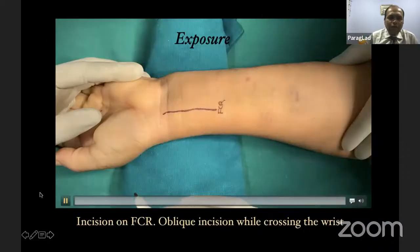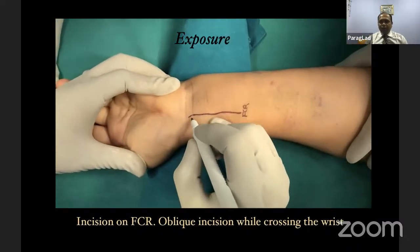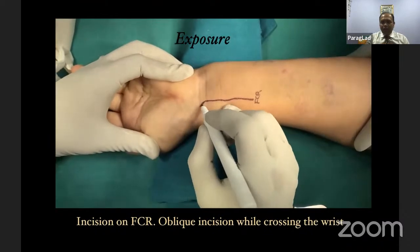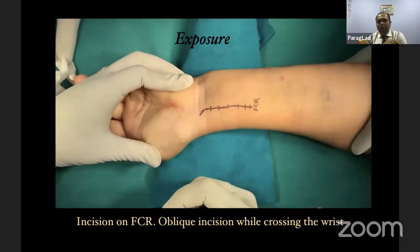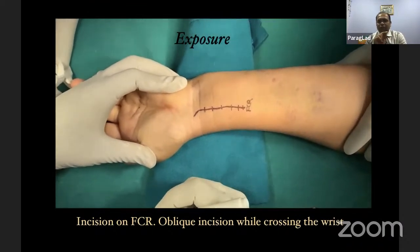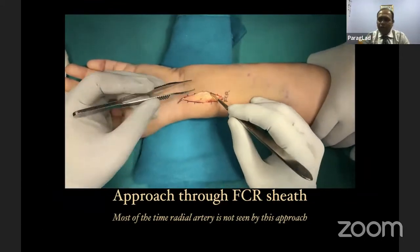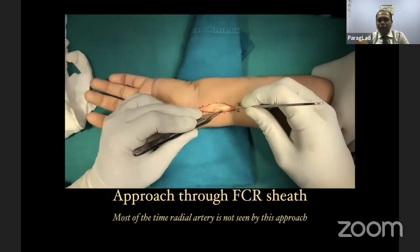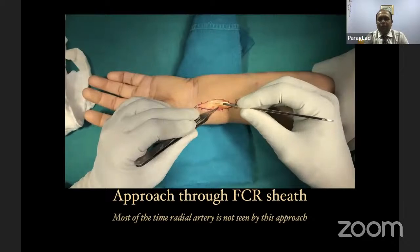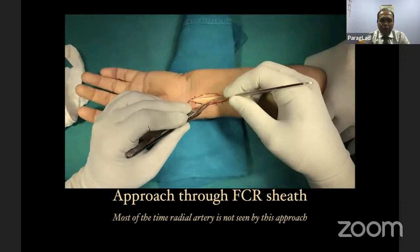So I am talking about the technique, how we consider a surgery. So we palpate the flexor carpi radialis tendon. What I am showing here is whenever you want to cross the wrist, do not cross the wrist longitudinally. Always go oblique, because that does not cause any scar formation. So this is my incision for distal radius fracture. And then how to approach? I approach through the flexor carpi radialis sheath. So you see the FCR tendon, take the incision directly on the tendon and expose the flexor carpi radialis tendon. Okay. If you go through this approach, most of the time the radial artery will not be visible at all.